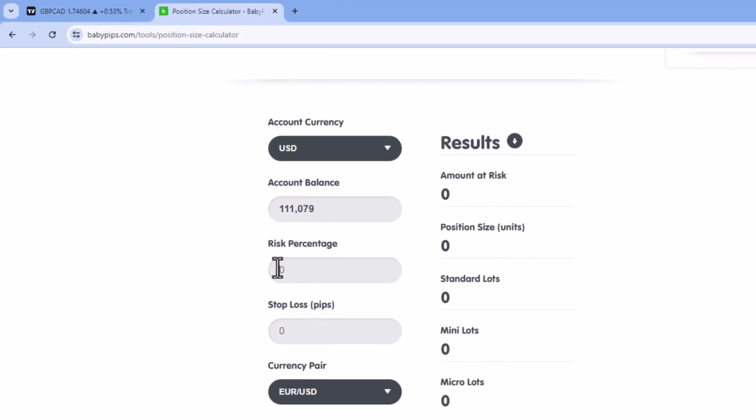$111,079. Our risk percentage has been 1% across the board. All right, stop loss in pips. So this is where it's asking it in pips. If you don't know what a pip is, the fourth number. So we said it's 69 pips, which is 0.0069. So it's 69 pips. So we just need to double that to 138 pips.